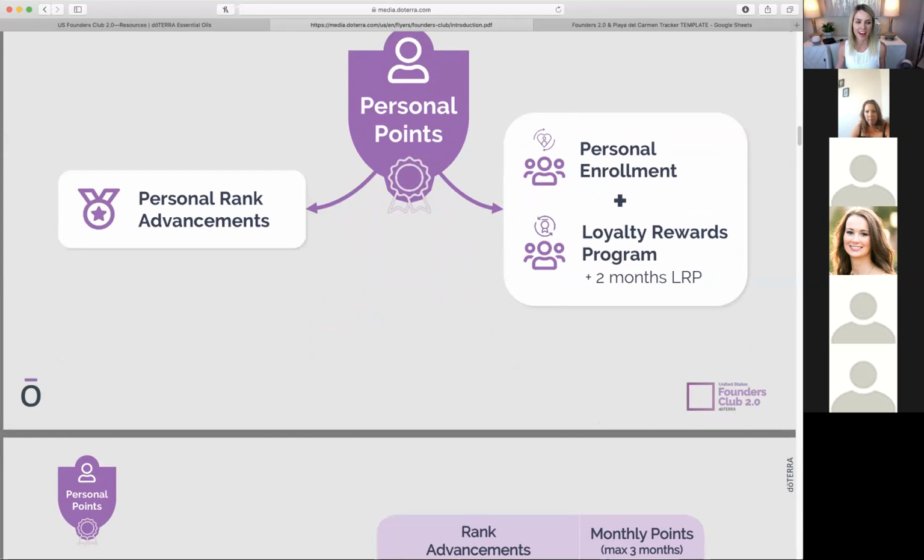Don't worry, Pam. So you're enrolling somebody with at least 100 PV and you're helping them to get on the LRP program for at least 2 months, and they're processing it for 100 LRP. So this is the thing. When it comes to this, what I do is I create incentives around the 100 PV mark.